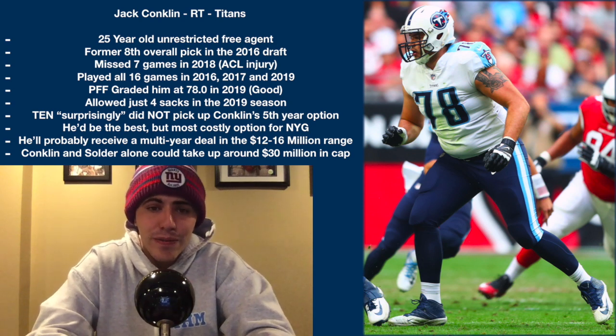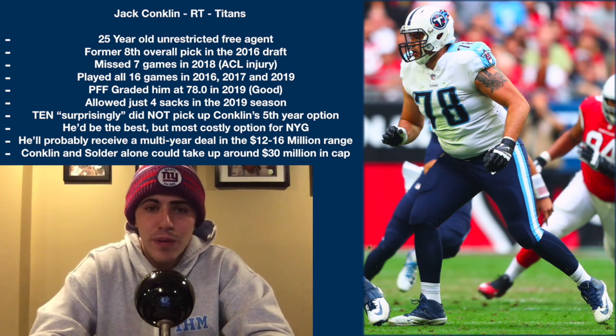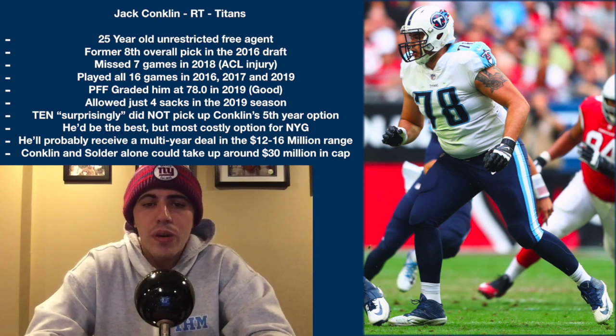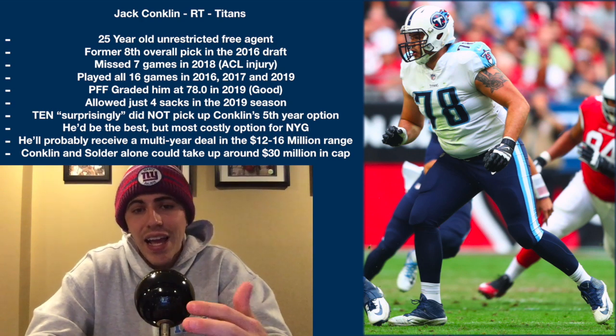Like, if the Giants had a defense that was set up and they basically had all their defensive spots filled up, then I'd be like, yeah, let's go ahead and get Jack Conklin. Why not? If you had the cap space for him, go ahead and get him. But right now, there's just too many needs on defense, in my opinion. I'd rather spend a lot of the offseason money and fix the defense.